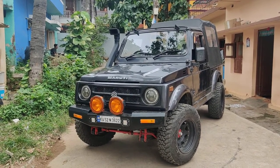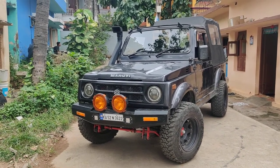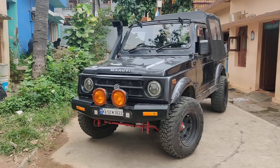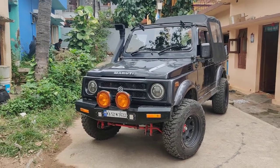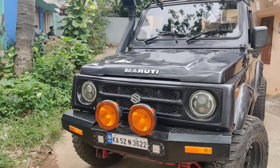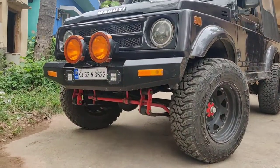This is a second owner vehicle, and this has been completely modified, and right now you can just have a look at this vehicle, and this is for sale in Bangalore. So you can just have a look at this vehicle, how beautiful it is. First of all, this is the Fast and Furious beauty, and this vehicle is modified with an off-roading bumper, and you can see the HID lights which have been installed completely, and you can also see the shackles which have been installed.